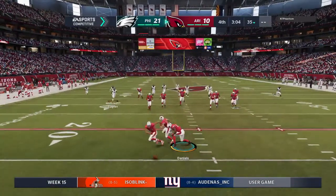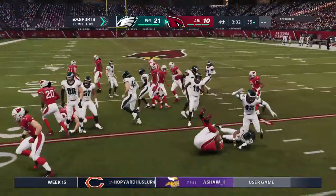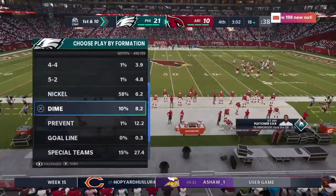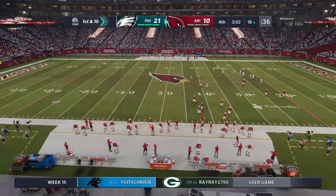Looking up into the roof, and he muffs it. It's loose. And he can't field it cleanly. It's loose. And he had no room to run as he's tackled down inside the 20, at their own 18-yard line.